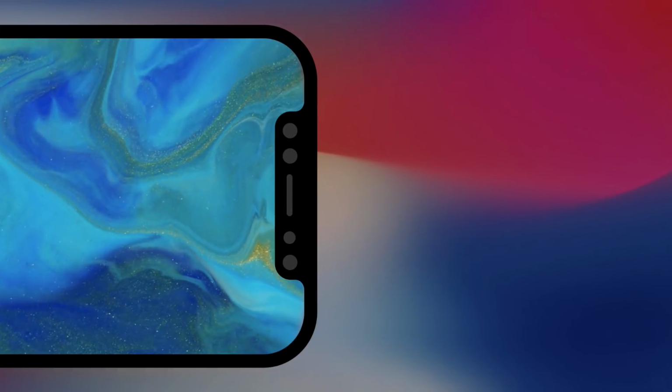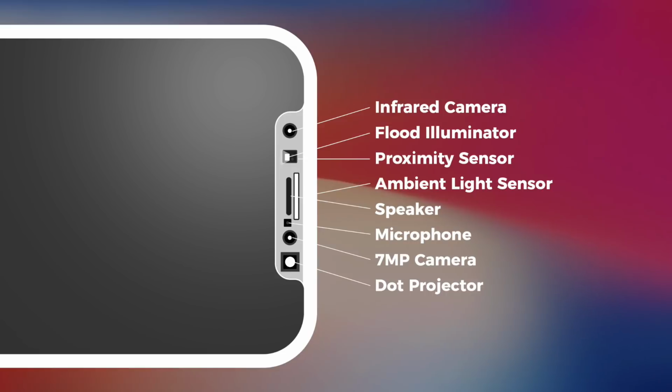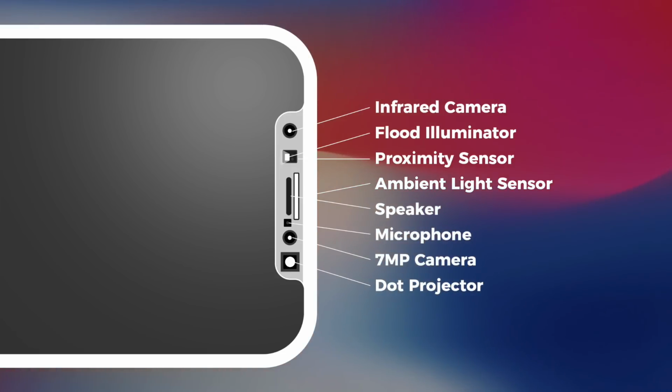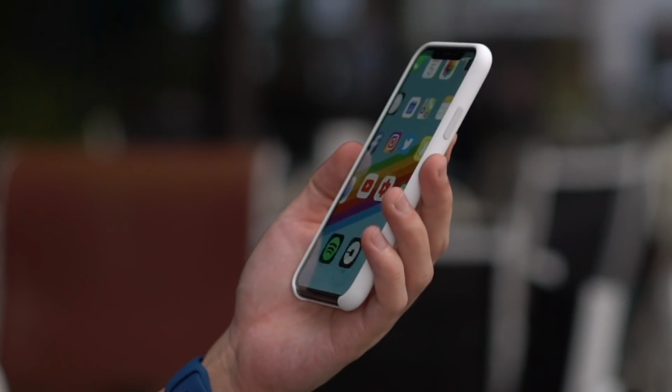Now back to the notch. Hidden underneath it is Apple's TrueDepth camera, Apple's new security system that replaces its Touch ID fingerprint sensor. The feature is called Face ID. You just lift your phone and swipe up, and it unlocks almost instantly. Let me clarify a few things. This isn't facial recognition as we've seen on other Android devices. It also isn't iris scanning that's available on the Galaxy S8 or Note 8.